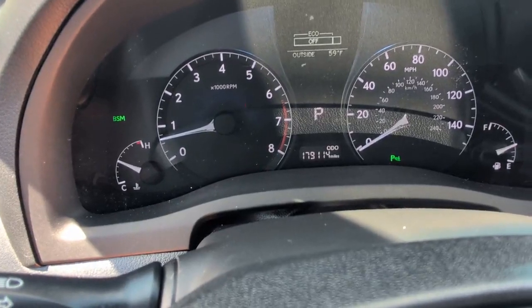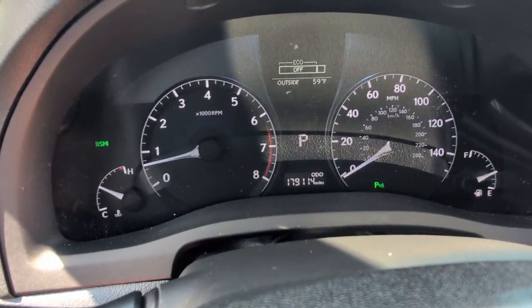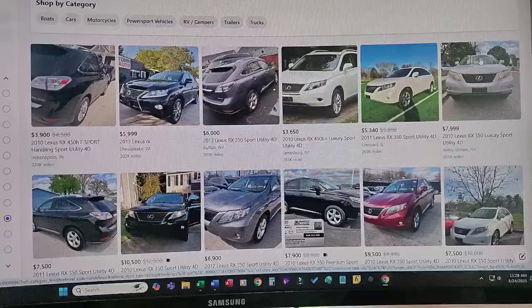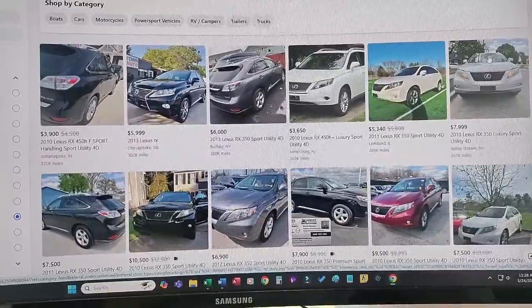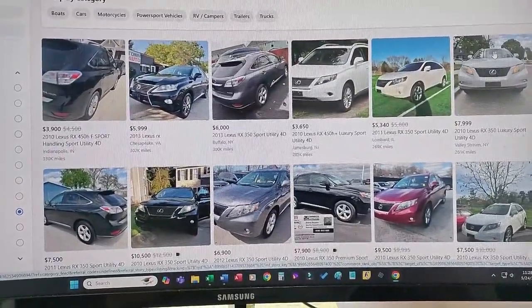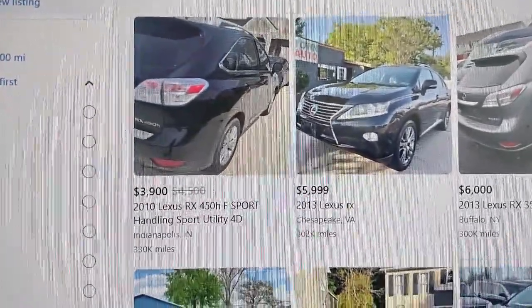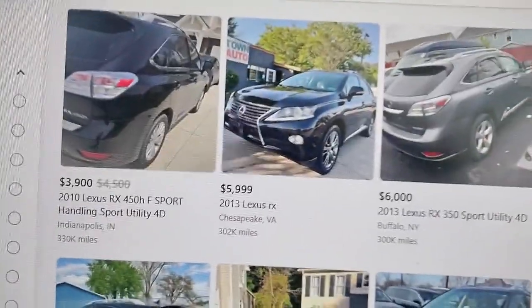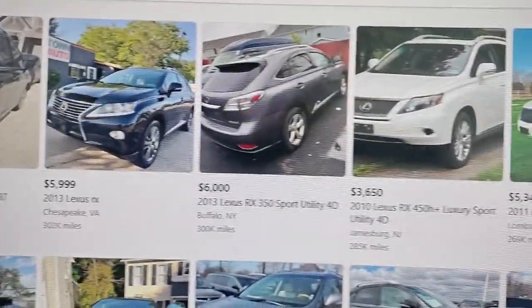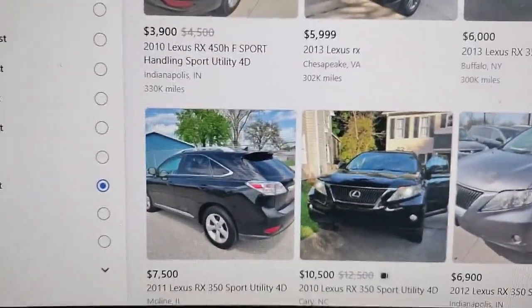Let's bring this up. 179, 114. And I'm going to show you something again. I would not fear this number. Now, I want to highlight why you would get a 2013 Lexus RX350 with 170,000 miles. So let's just take a look here. Don't get me wrong, you could get a Lexus, a 2010 with 330,000 miles on it for $39. But let's just look at these numbers. 330, 302, 300, 285, and it's crazy, but let's look.